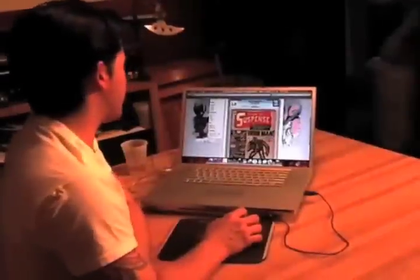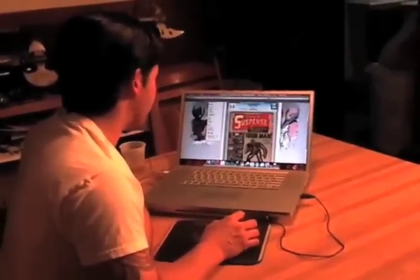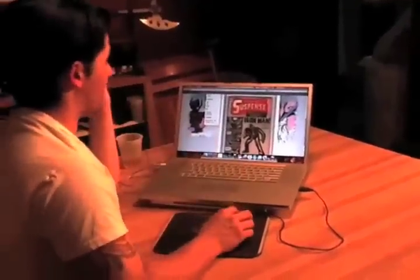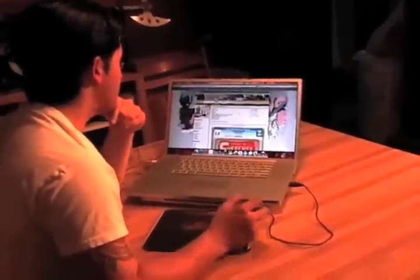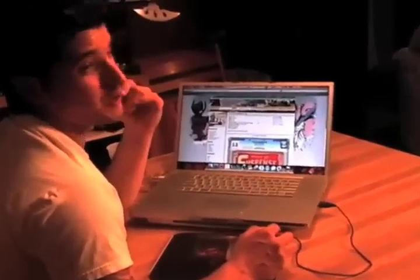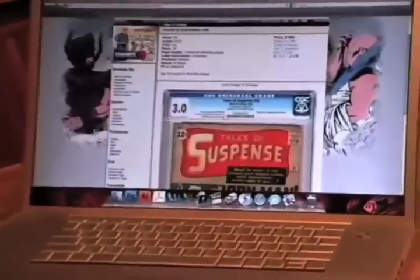We've got a Tales of Suspense 39 at 3.0 CGC, $1,600. Not a bad price though for the first Iron Man. And given the fact that the first movie was one of the greatest comic book movies of all time, and the second movie just broke every box office record with like $150 million, you may want to jump on this while you have the chance.